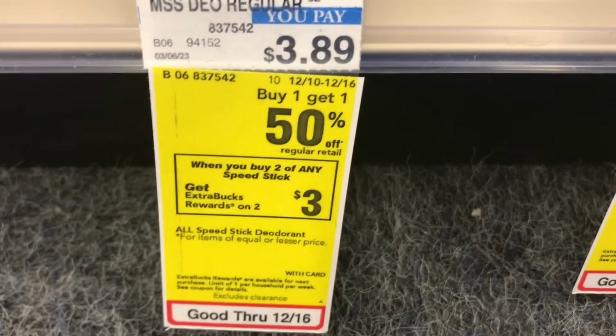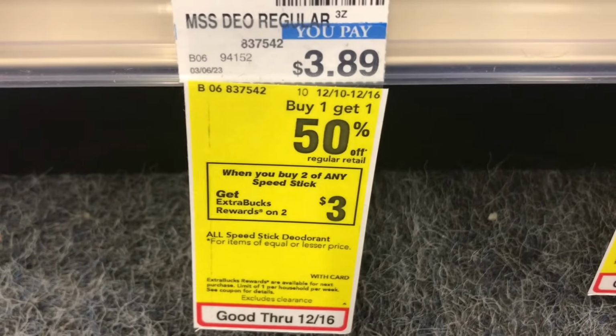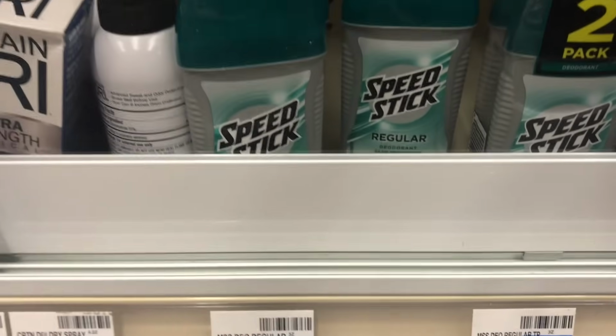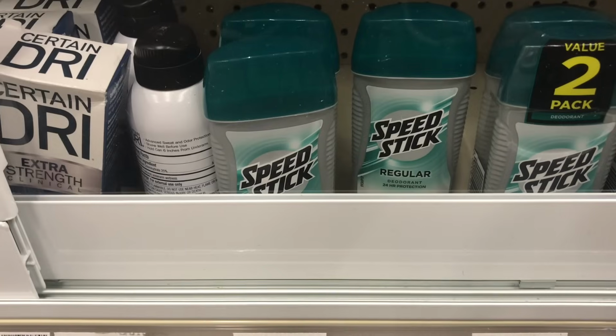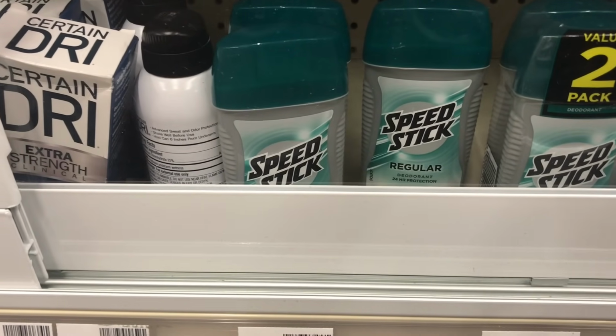This week, Speed Stick deodorants are on sale for buy 1 get 1 half off, and when you buy 2, you get $3 back. Picking up 2, they are priced at $3.89. The second one is going to be $1.95 because of the buy 1 get 1 half off. The total for these 2 items is $5.84.